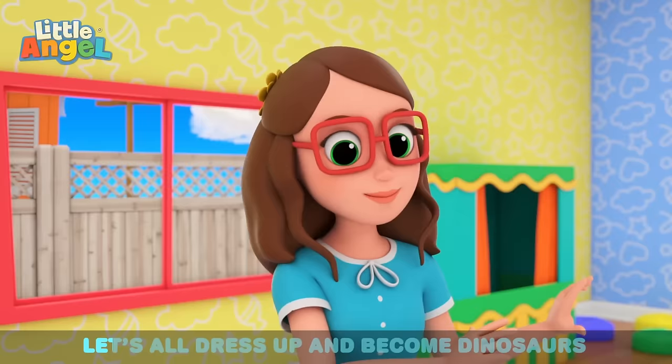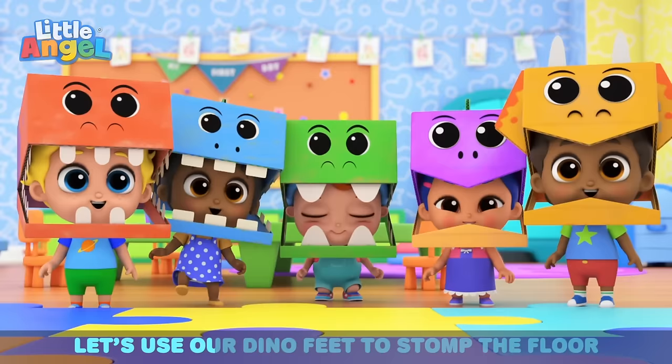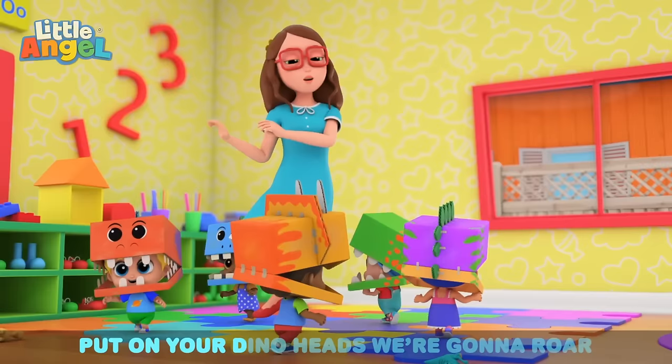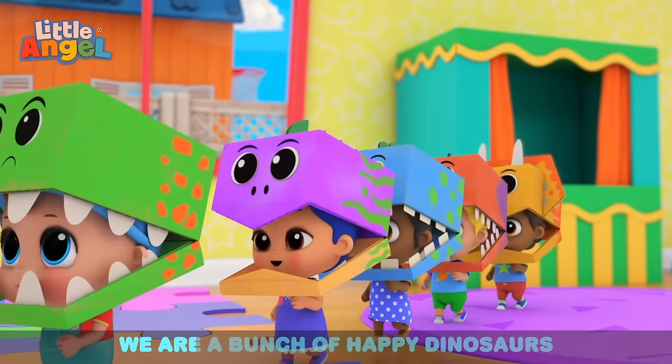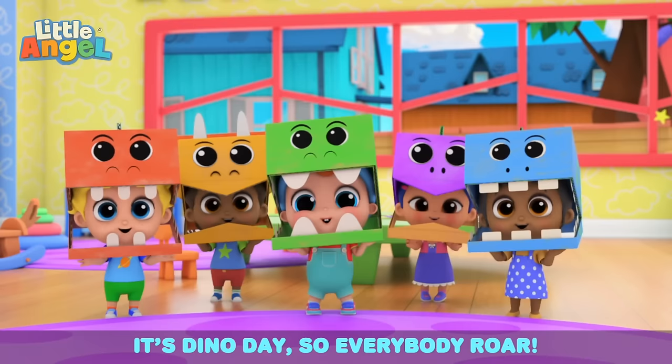Let's all dress up and become dinosaurs. Let's use our dino feet to stomp the floor. Today is Dino Day, so let's play the dino way. Put on your dino heads, we're gonna roar. We are a bunch of happy dinosaurs. We're giant and we're green. One big dino-rific team. It's Dino Day, so everybody roar. Roar!